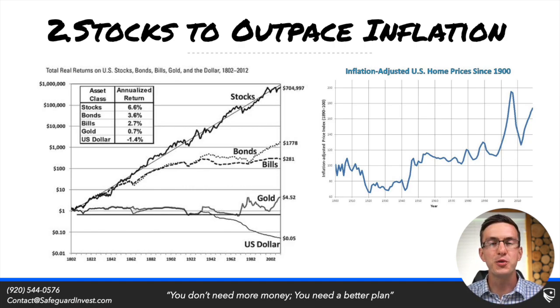For instance, on the screen, you will see inflation-adjusted returns of a couple different asset classes. We can see that stocks, going back to the 1800s, if you would have invested $1 in stocks, it would have turned to $705,000 in inflation-adjusted terms by 2012. Compared to a few different asset classes, there really is no comparison.